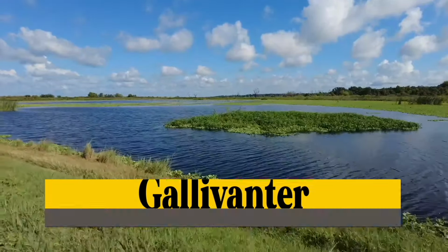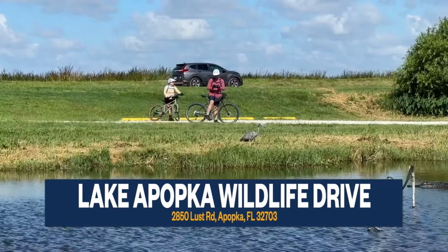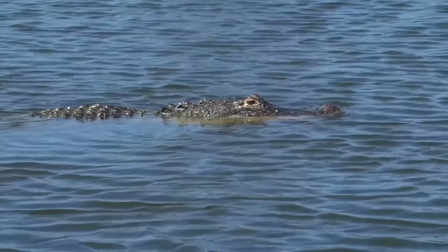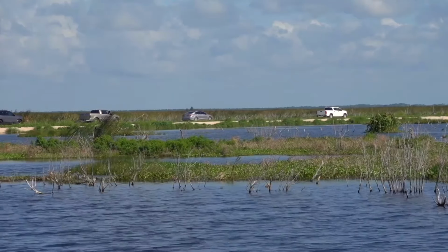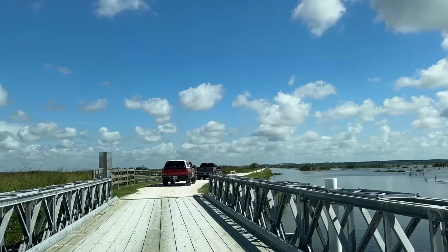If you enjoy being out in nature but want to avoid the heat, you'll love this 11-mile drive through the Lake Apopka North Shore. You can spot hundreds of bird species as well as alligators, turtles, otters, and more from the comfort of your vehicle. The drive is open from sunrise to sunset on Fridays, Saturdays, and Sundays, and federal holidays. You can also explore the area by bike or on foot at the Lake Apopka Loop Trail.